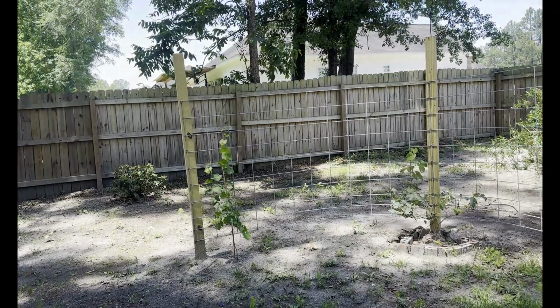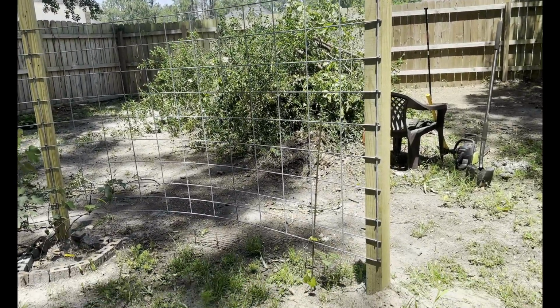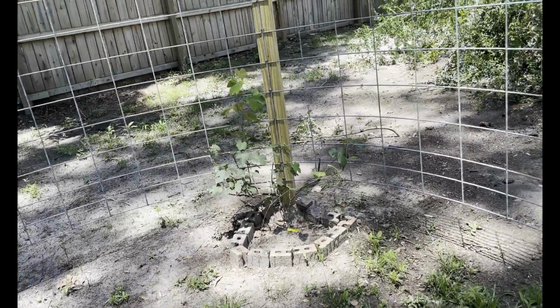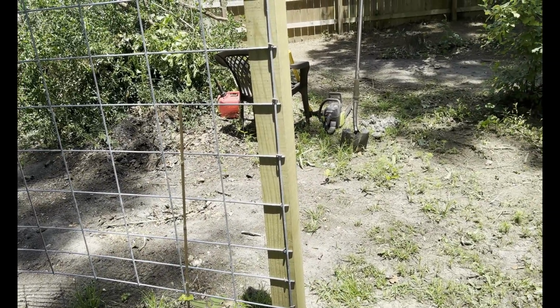All right, so this is our grapevine. I just wanted to take a moment to show you our grapevine. This is what my husband started. Now, I know in the middle is the Niagara grapes. I don't remember what these other grapes were. Concord. These are Concord, right? Niagara and what?